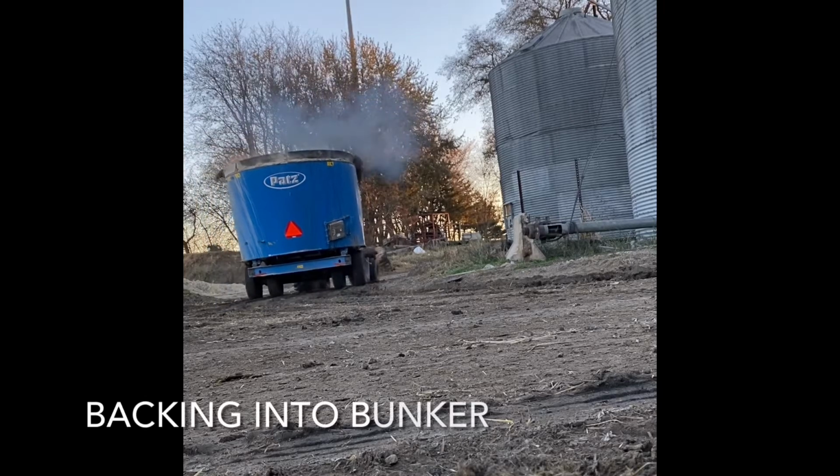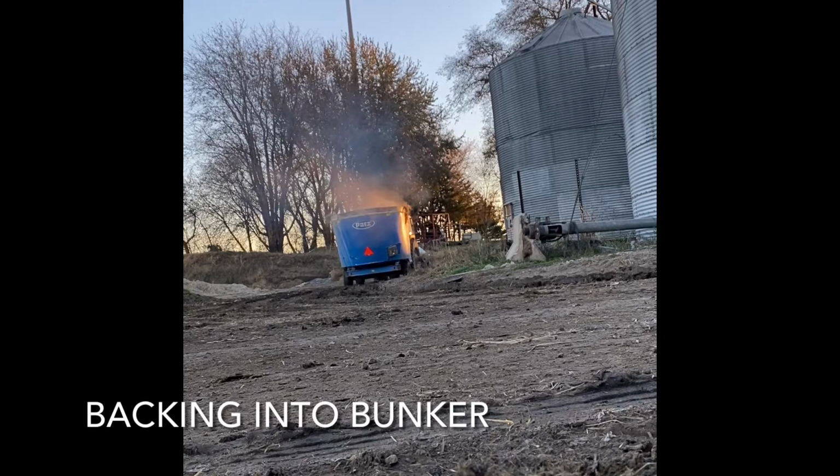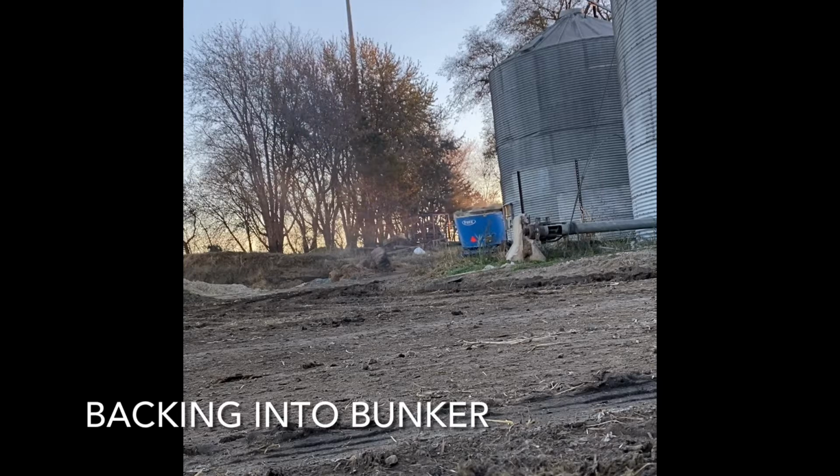We then proceed to drive to the bunker, which we get sweet corn silage, which is sweet corn all ground up, and it helps the cows digest their food better and helps them to produce more milk because there's milk in there.